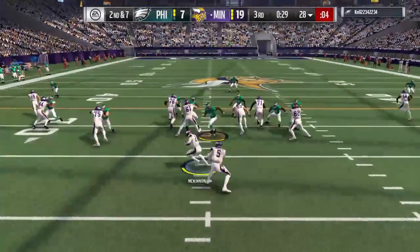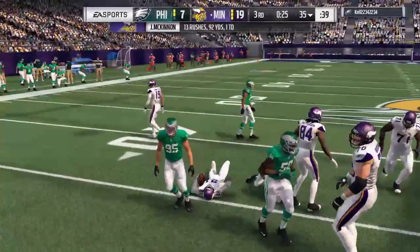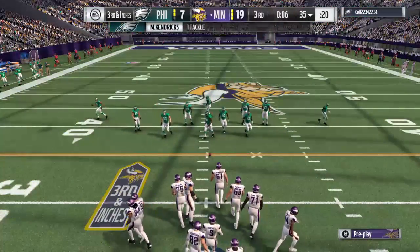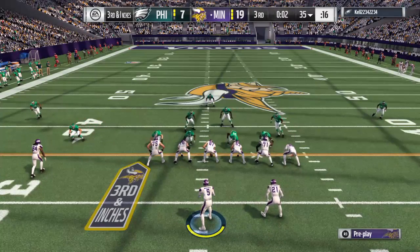Play clock winding down. They'll run it now out of the gun. Able to shake free for about 7 up to the 35. They've been running it well all game, and why not? The big guys up front, they're just having a ball creating monster holes for their guys to run through.